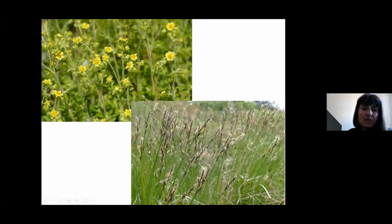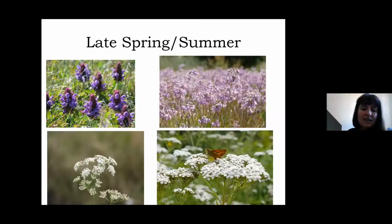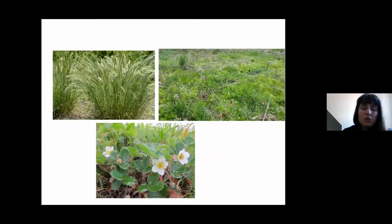And this, we're still in that mid-season with sticky cinquefoil and long stolen sedge. Then getting into the later season, you could plant something like self-heal, nodding onion, yampa, and yarrow. So yampa is not quite blooming yet, but yarrow is in full bloom right now. And you want to think about keeping some evergreen cover as well. So you can do that through annuals, like we've talked about, that germinate in the fall and stay green through the winter. Bunch grasses will do that, and strawberries are also a really wonderful way to have some evergreen cover in your meadow.